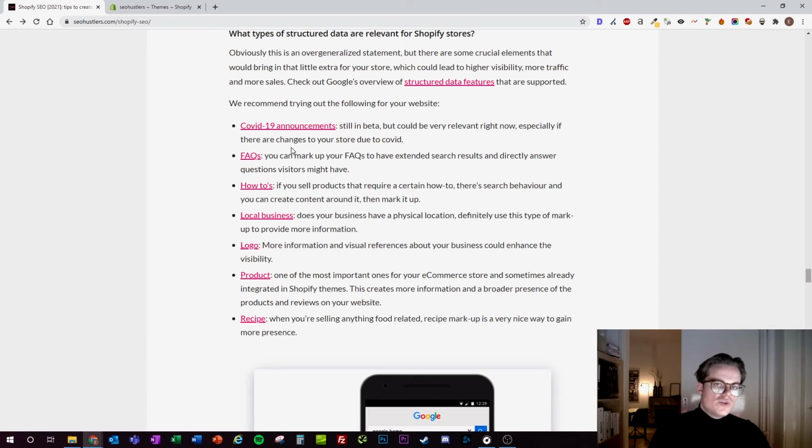And maybe one of the most important ones for Shopify is product structured data. Sometimes already integrated in some Shopify themes, but it creates more information about your product and lets you have a broader presence of your products on the website. So very important to add. If you have a website around recipes, food, drinks, then don't forget to add some structured data for recipes.